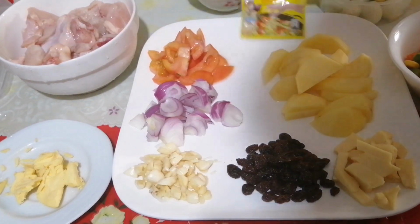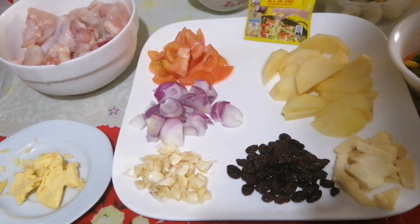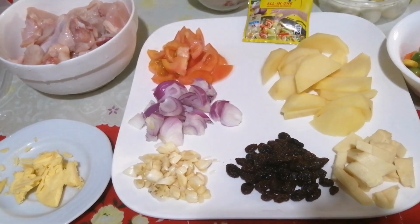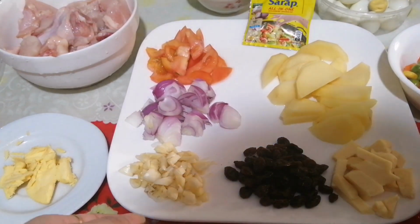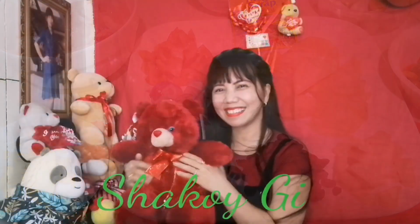And then, meron tayo dito ang magic sarap, of course. Para sumarap po ang ating niluluto. So, let's go guys. Samahan niyo po ako magluto ng aking special lunch.